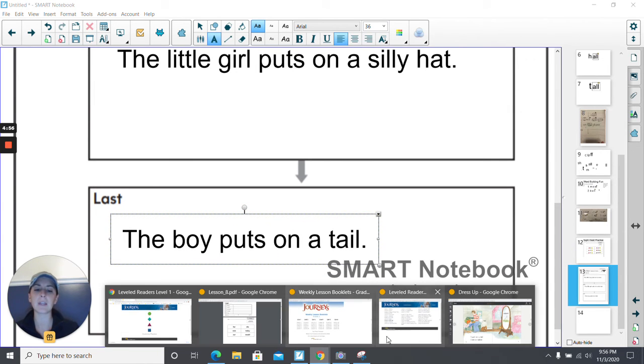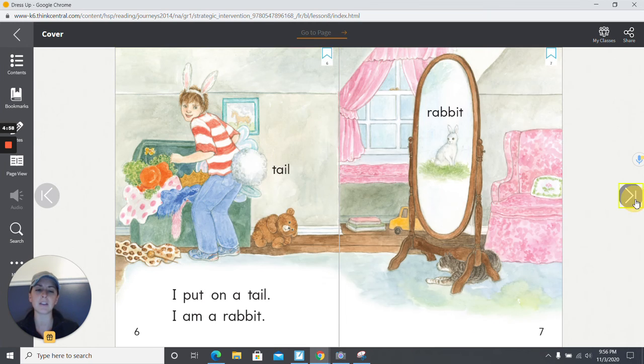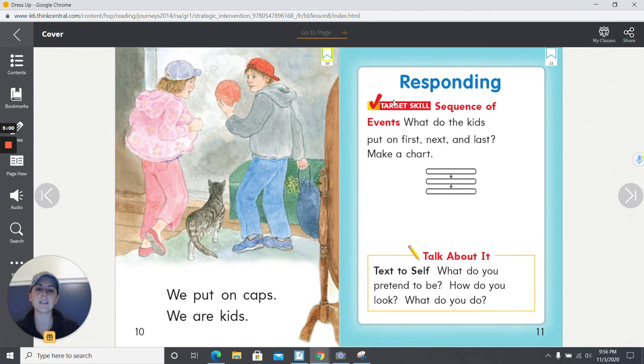And let's make sure we answered the question that it was asking us. So it says, what do the kids put on first, next, and last? Did we answer that question? And we could put that they put on caps at the very, very end because they did. But I think they wanted us to talk about the 3 ways that the kids dressed up.